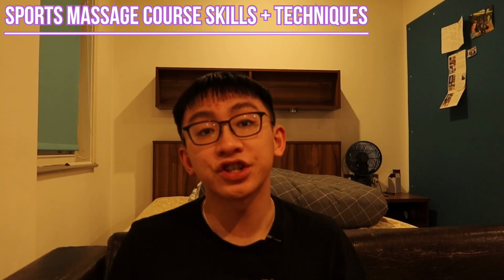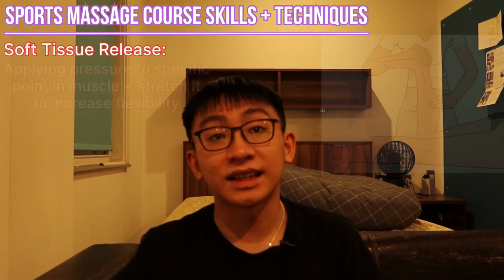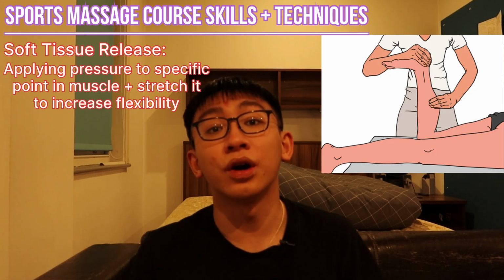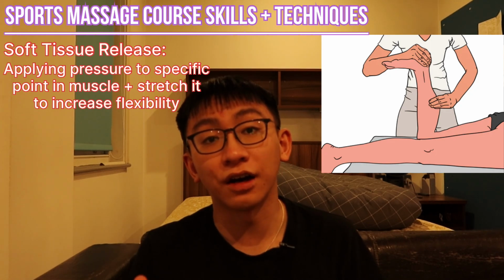for the pain to diminish. The soft tissue release is a technique that applies pressure to a specific point in the muscle by stretching it to hopefully increase the flexibility of that specific muscle.